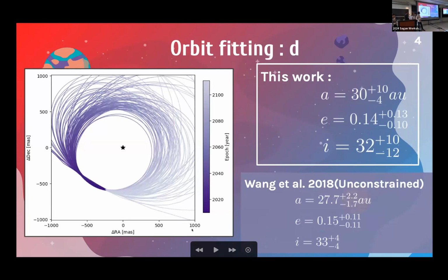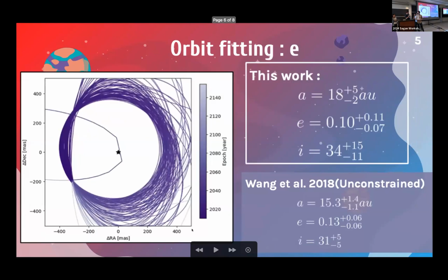Okay, so this is planet D. As you can see from the semi-major axis, they are actually quite close to each other. Also, you have to consider the plus and minus uncertainties here. The semi-major axis is 30, but it's plus 10 and minus 4. So the uncertainties are quite large, but they agree with the original paper. We can say the same for the eccentricity and also for the inclination of planet D. Or I can continue.